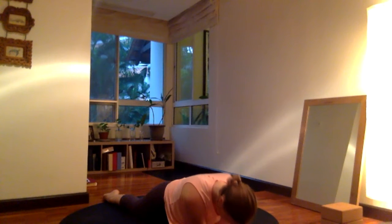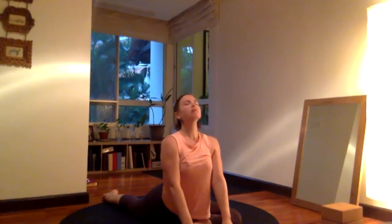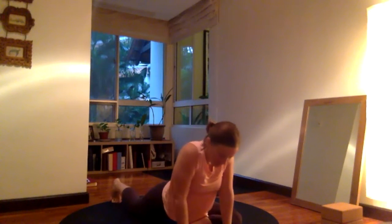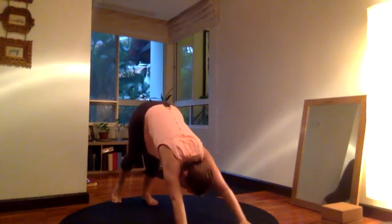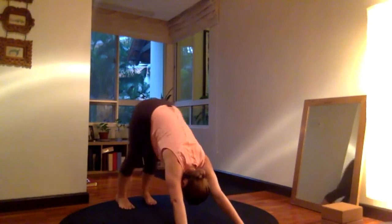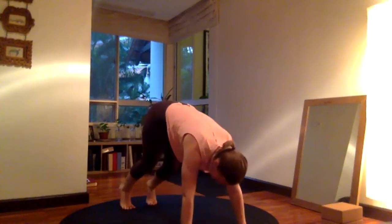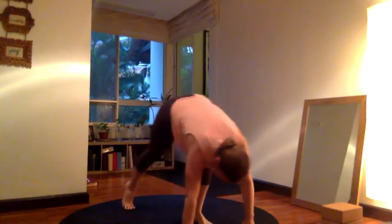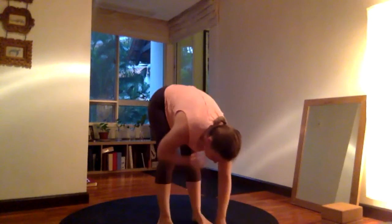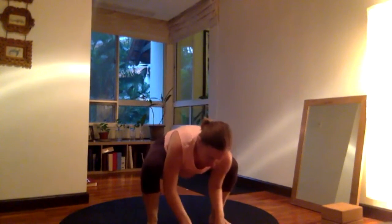And we slowly heal ourselves up, taking that little cobra break. Micro back bend here. Planting the hands, coming into that last down dog. Stretching it out. Shaking the tail. And then let's walk our feet to our hands in a forward fold. Bring the feet nice and wide. And we'll come to sink down into our Malasana or Yogi squat.